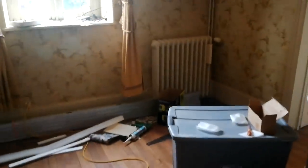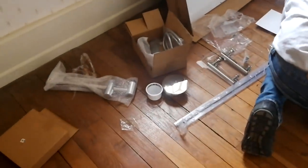Oh, where's he gone? Has he got things in there as well? He's got things in three rooms here. Oh, there's the rest of the glass. That's the glass doors, isn't it? I didn't realise there was things in here, Tony. Oh, yes.